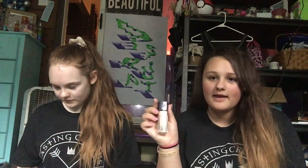Okay. So the first thing I do is take my wetted sponge and use my Maybelline Fit Me foundation in the shade 120. And the first thing I do is use my Rimmel London Stay Matte Primer.